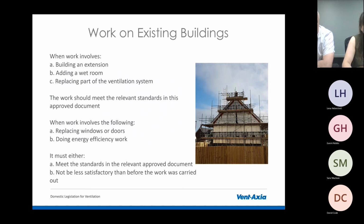When work on an existing dwelling includes work on the ventilation, for example, building an extension, adding a wet room, or replacing part of the ventilation system, the ventilation work should meet the relevant standards in this approved document. Furthermore, when other work is carried out that will affect the ventilation of the existing dwelling, for example, replacing windows or doors, or doing energy efficiency work, the ventilation must either meet the standards in the relevant approved document, or not be less satisfactory than before the work was carried out.